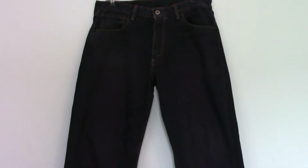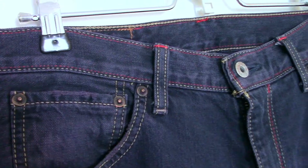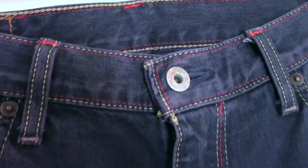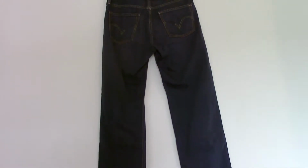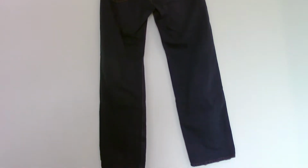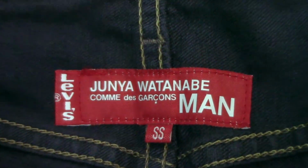Alright, so for the second pickup, we got some Junya Levi's. Now I'm not totally sure what year these dropped. It could be 09, it could be a little later, it could even be earlier. I don't know. So I really like the wash on these, and they were the only Junya Levi's on Japanese Mercari that were my size, which is a 33. Now these were a 33, which is a little bit bigger than I would like.